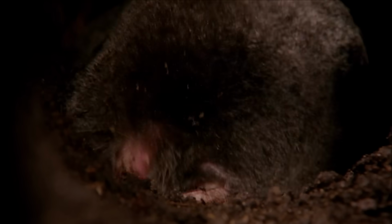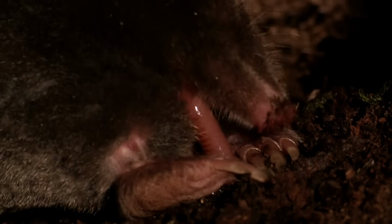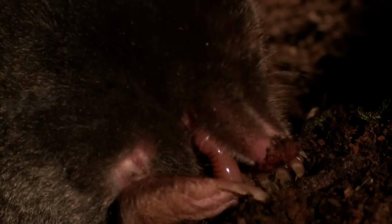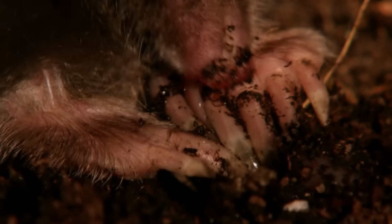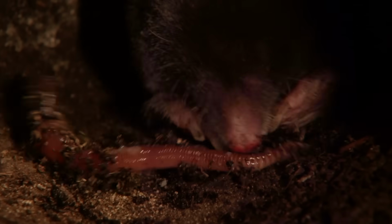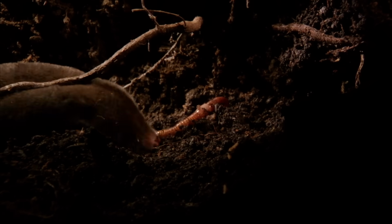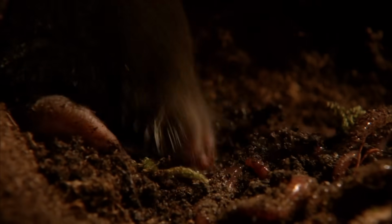The mole pulls the worm through its enormous paws, forcing out any dirt like toothpaste. And if it's not hungry, it bites off the head and uses venomous saliva to paralyze its prey. Which it then stores in a special chamber. A living larder full of tasty earthworms that never spoil.